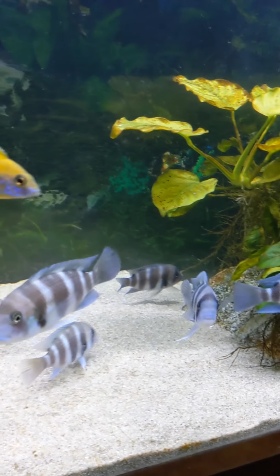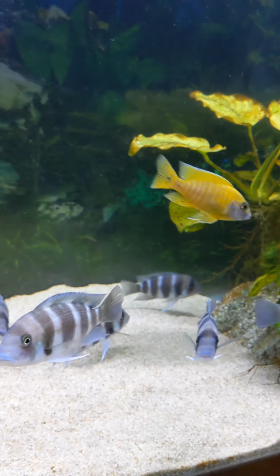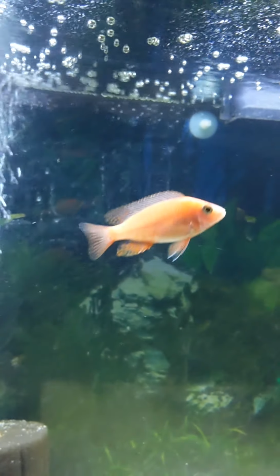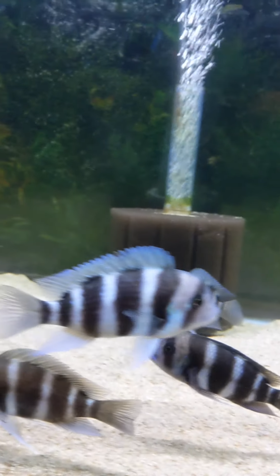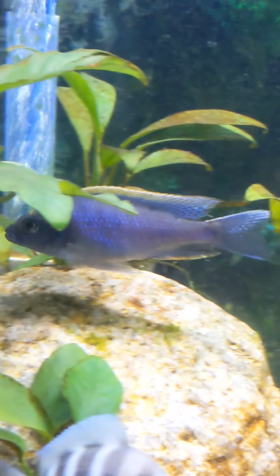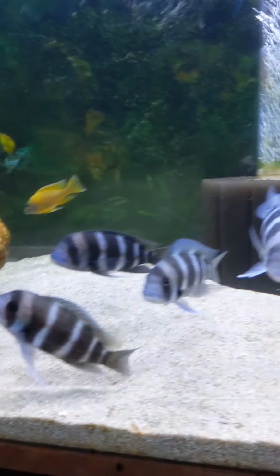It's not purely a Frontosa tank anymore. I added a couple Peacock cichlids in here. Not only peacocks, but also this yellow blaze hap. Okay, so let's talk about that.